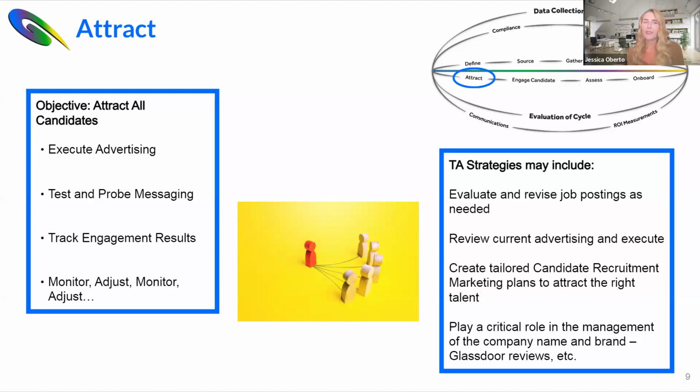Being able to make sure, and this is where a lot of that work we did in Define is coming into play, that the messaging, the recruitment marketing plans are really attracting the right talent. So the messaging is hitting home for someone and they're more likely to respond.